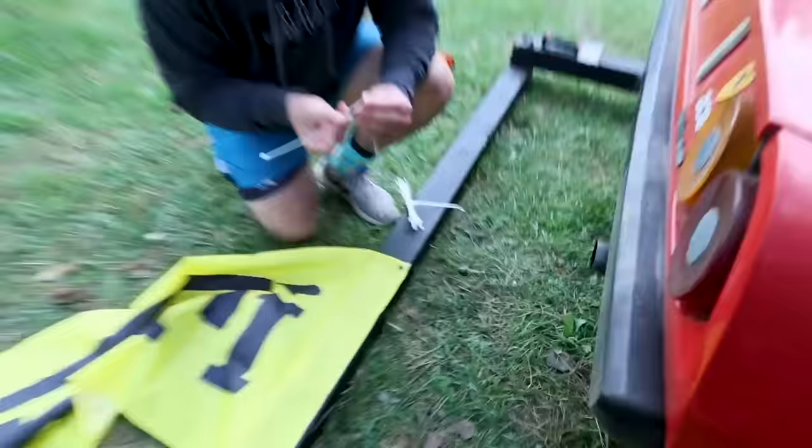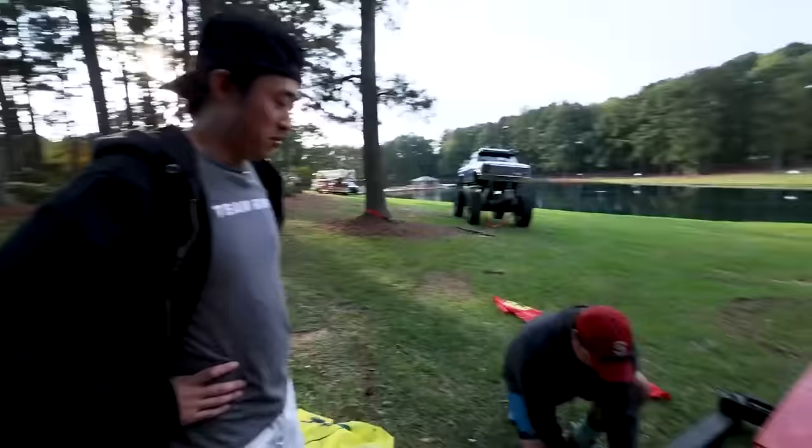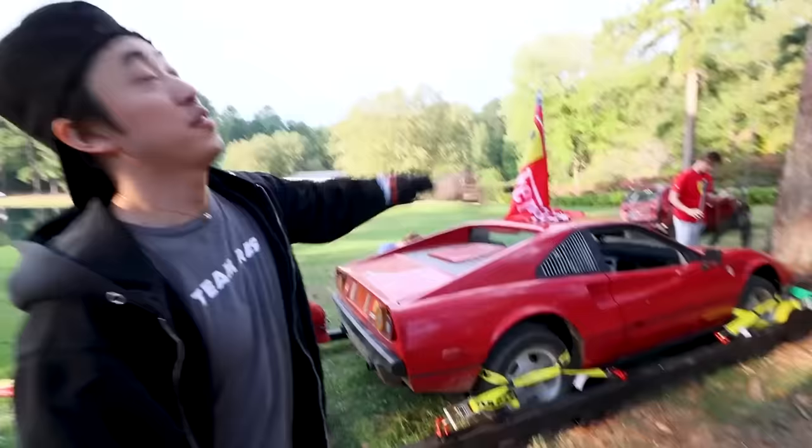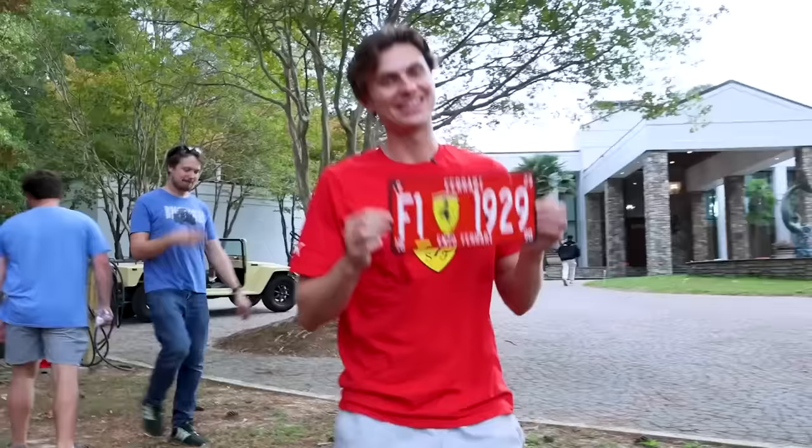Let's lift it. All right, so we're making this officially like a Ferrari totem. We're gonna have a flying Ferrari in the yard. It's gonna be like a Christmas ornament. This is what you call rare and ridiculous. Like literally hanging a Ferrari from a tree that's like 100 feet in the air. That's how it's official. This is gonna make it the real Ferrari.